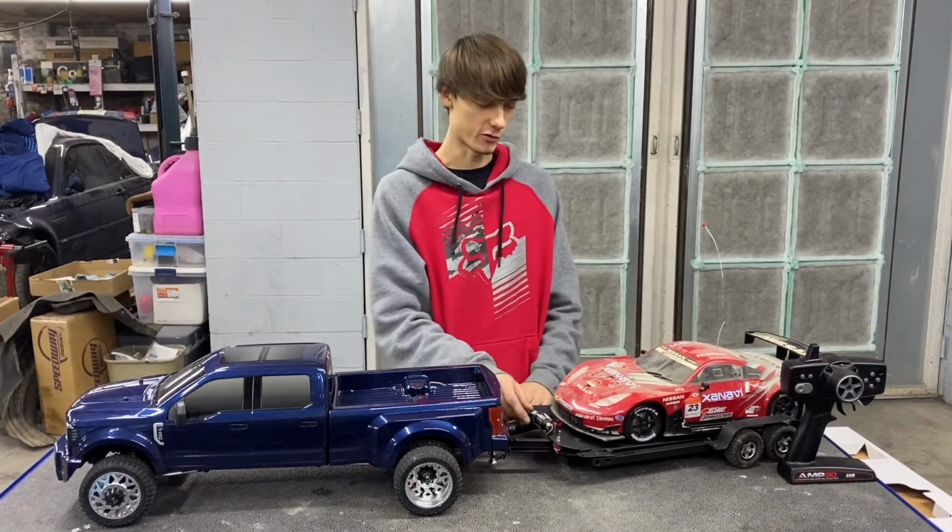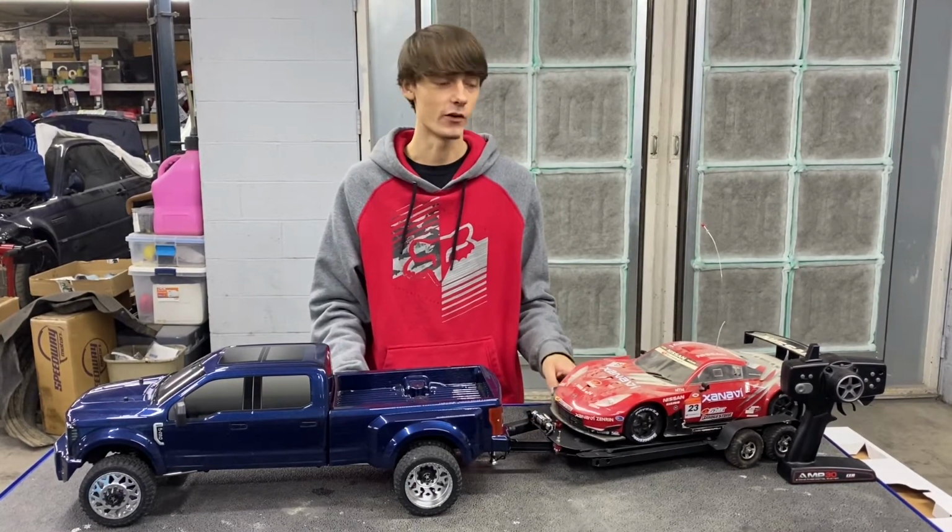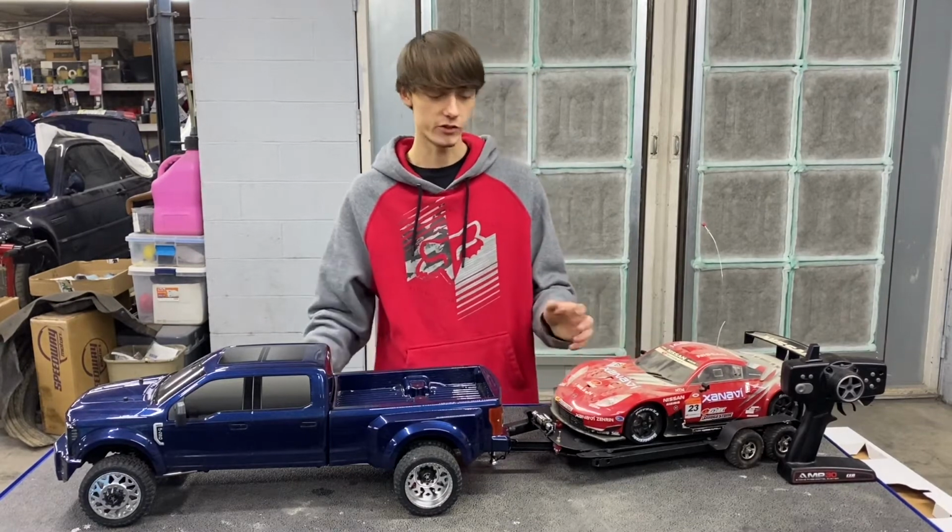Showing, I guess, just to show kind of what it is. It's just an old car my mom got me a long time ago when I was a kid. I've just kept it. It's a really cool scale body.